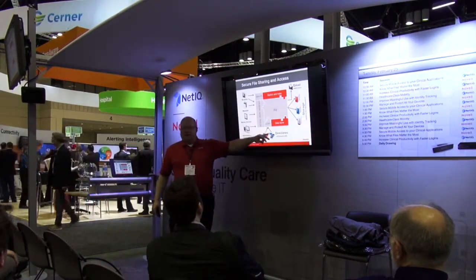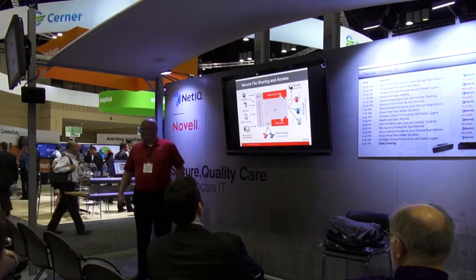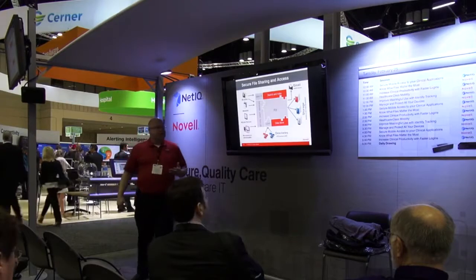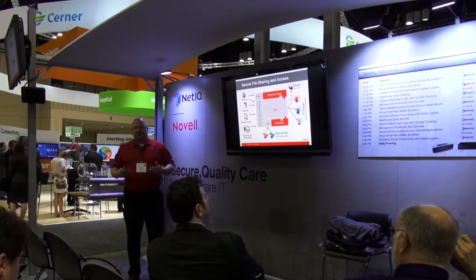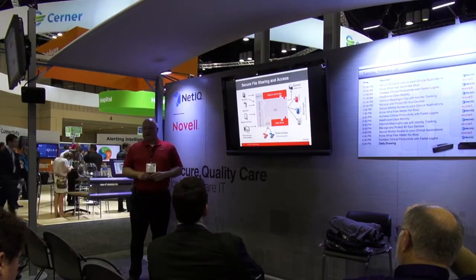On the back end of this appliance, we will tie into your existing directories, eDirectory or Active Directory, using an LDAP connector. We can actually connect to multiple directories at the same time, so that when the user comes through to look at the file system, we're enumerating the rights, the ACLs that are on those files, and displaying only those files that the user has access to.